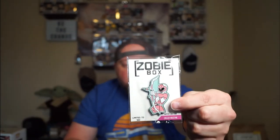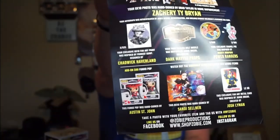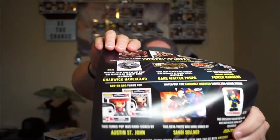Also, he actually did get the more limited one because there were only 100 of these made. There were 500 of the other one. Okay, so this was the pop signed by Austin St. John. He was the Red Ranger, Jason. So he signed his name and then underneath signed Jason. It looks like you had two different options, whether it was in red or white. I don't know if you can catch that on there or not. But we got the red one, and actually I kind of like the red one.